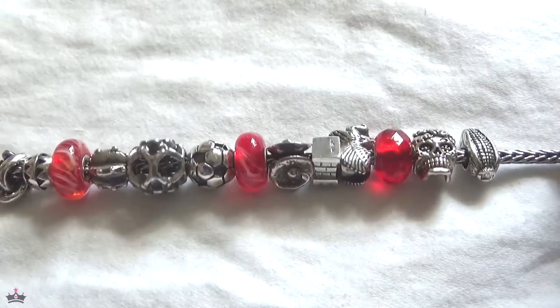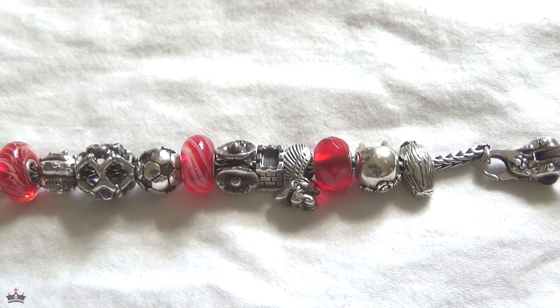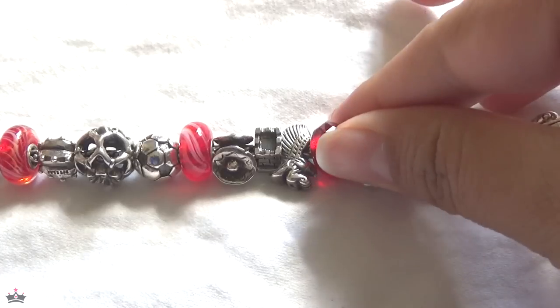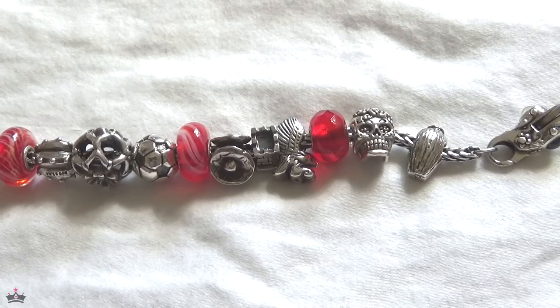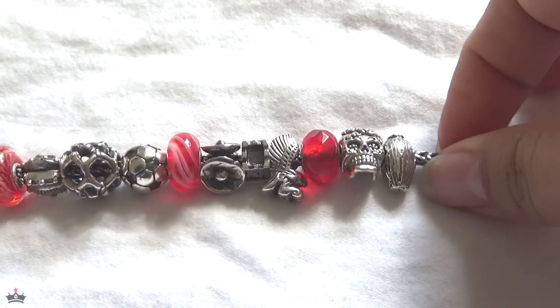Alright, moving along to my Mexico bracelet. In my last video, I talked about how I don't tend to like mixing brands. With my Pac-Man bracelet, I mixed Trollbeads and Pandora charms. If you don't know what I'm talking about, you're going to have to look at part one of this video series.